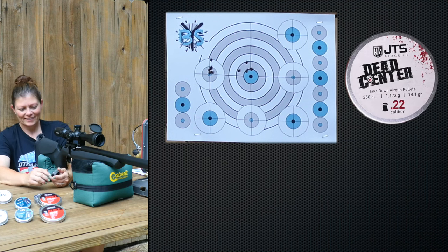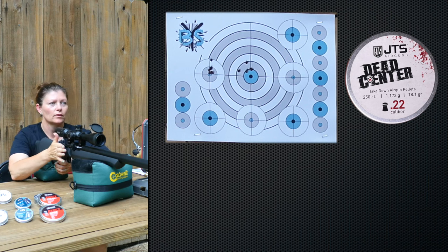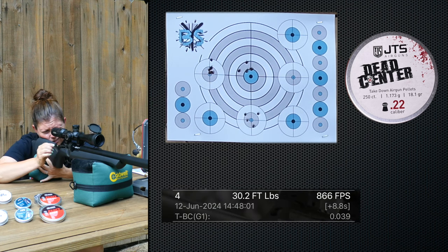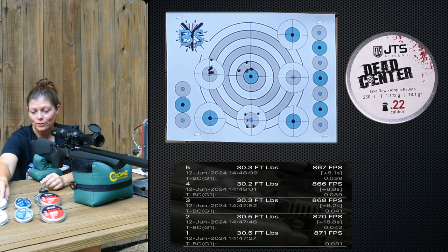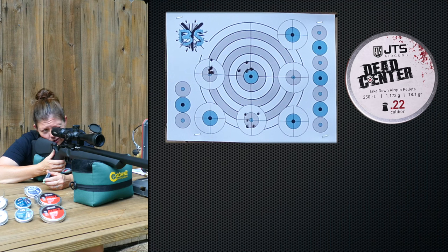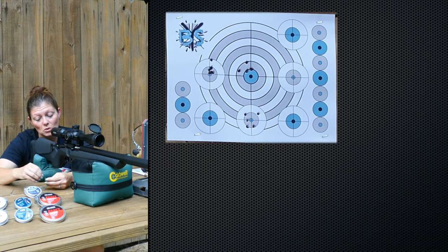JTS. What's up with the J's, guys? JTS. Dead centers. Oh, does help if you cock the gun. Move the pin out of the way. Pellet pusher. I'm just going to go for that center bottom target. Well, the JTSs are not the favorite in 18s. So, average on that one, 868. And I actually really think that it likes the 15 grain pellets better, though the H&N Sports didn't shoot bad at all.